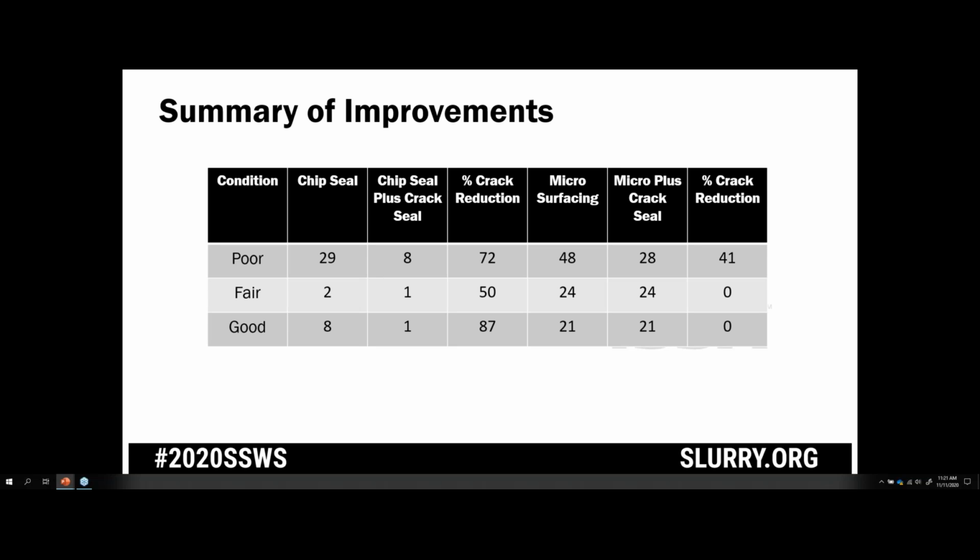Here's a summary of improvements. This breaks it down so it's easier to read than all those colorful graphs we just had. Chip seal plus crack seal shows you the percent crack reduction. We're seeing 72% crack reduction on poor, 50% on fair, 87% on good. So you're seeing a big boost with crack seal as a pre-treatment. On the microsurfacing, poor condition shows a 41% crack reduction in that area.